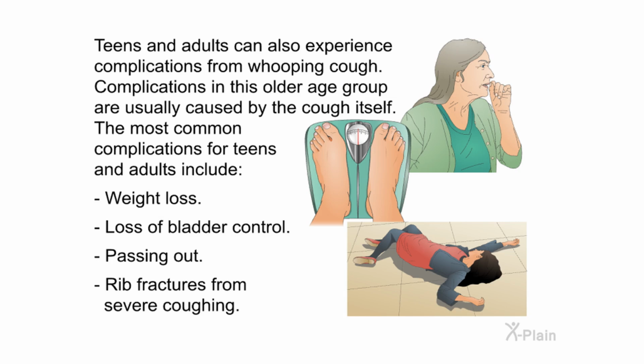Teens and adults can also experience complications from whooping cough. Complications in this older age group are usually caused by the cough itself. The most common complications for teens and adults include weight loss, loss of bladder control, passing out, and rib fractures from severe coughing.